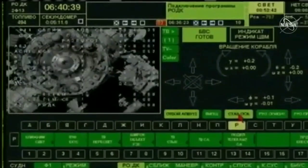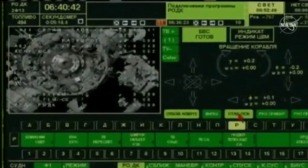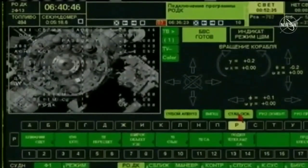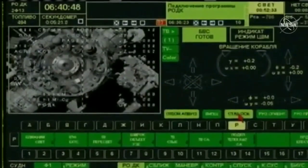This view now from Soyuz MS-13 telemetry, looking right down the barrel of the Zvezda service module docking port. Copy that, Alexander.